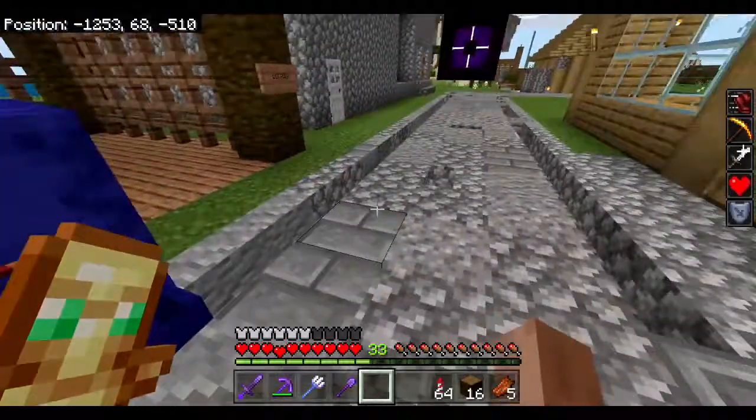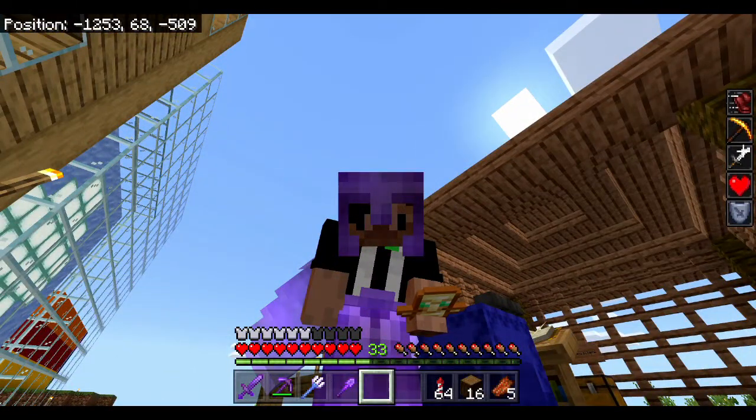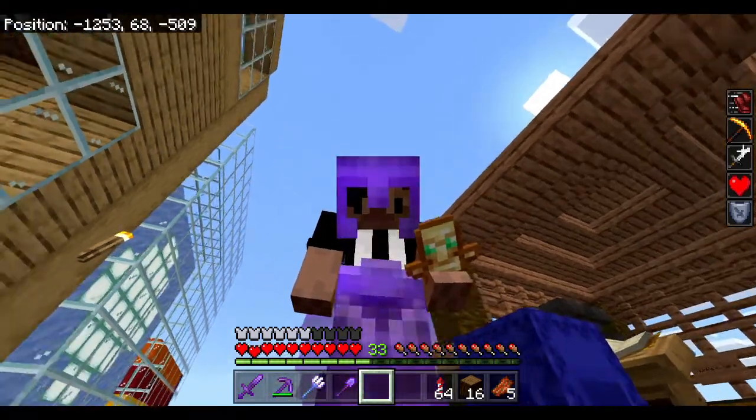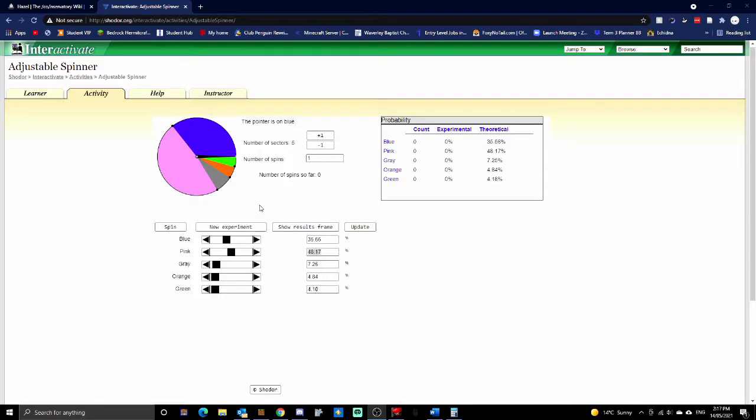So I'm going to quickly hop into an internet browser and see if I can capture just that and do the spin and see what works. Okay, so hoping this works. You can see my cursor and I can see everything working. So we've got ourselves a reasonably good spinner here, and it's adjustable.